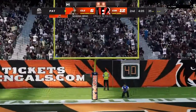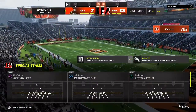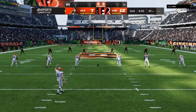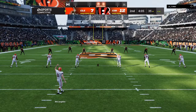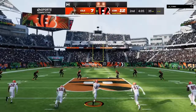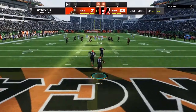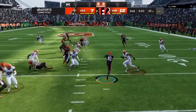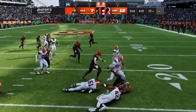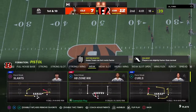Extra point by McLaughlin is up and good. And this is back to a 5-point game. Following the touchdown, here's McLaughlin to kick off. From his end zone, Wilson. And no alley to be found. The coverage was solid, and he's dropped at the 18.